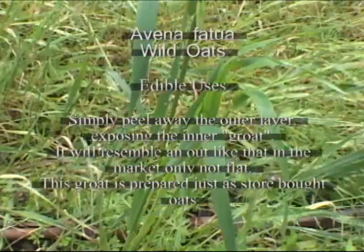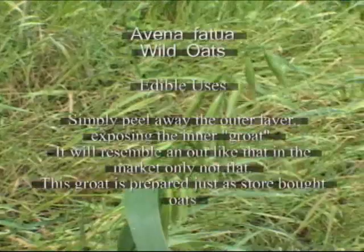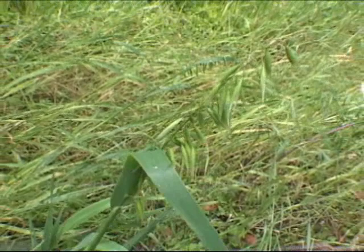Wild oats are very easy to prepare. Simply harvest them when they are ripe, as seen here, peel away the outer layer, and cook the inside just as you would a regular oat. Or, if you wish, you can even make it into flour.